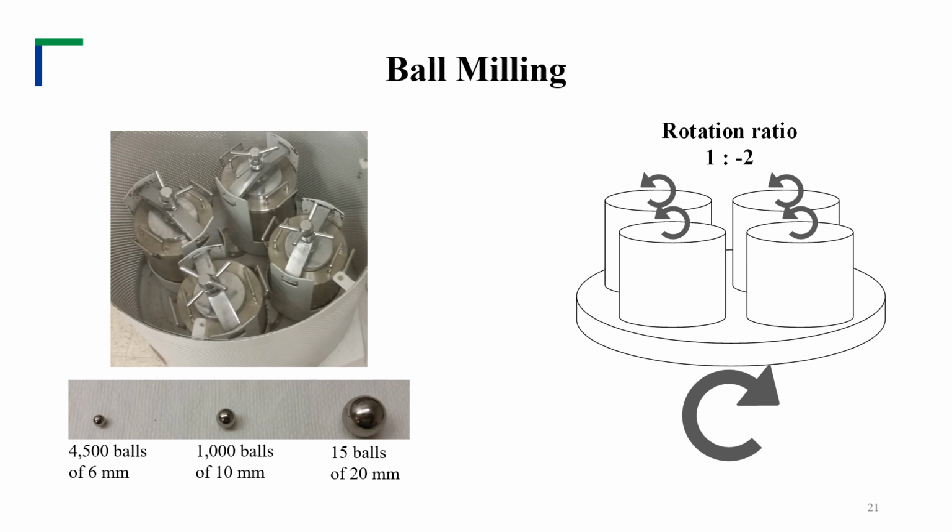The rotator has a 1:-2 rotation ratio, which means we have the disc and the jar on top of the disc. The disc rotates 1 rotation, and the jar on the disc rotates 2 times in a different direction. So basically, when the bottom disc rotates 1 time, the jar on the top rotates 2 times.